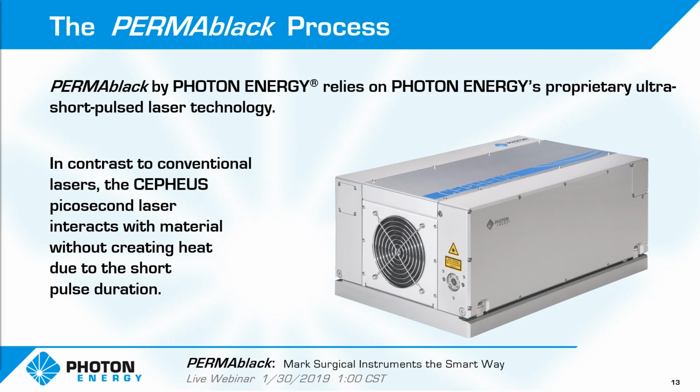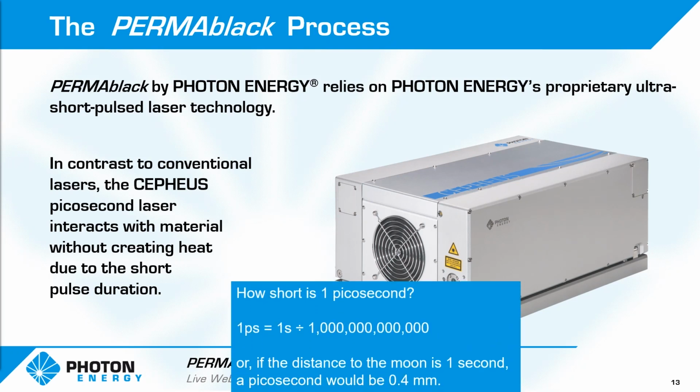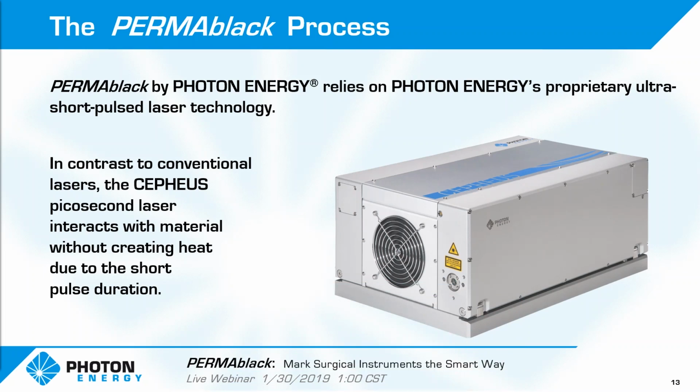But it makes a big difference, because the interaction of the laser light with material is different from a physics point of view. So the result is also different. Unlike conventional lasers, the ultra-short pulsed laser does not create any heat on or inside your workpiece. It is a so-called cold interaction. Do you know how short a picosecond is? It is 1 second divided by 1 million and then again by 1 million. Or as comparison, if the distance to the moon is 1 second, 1 picosecond would be 0.4 millimeters. So again, we mark using a laser, but the laser is very different to conventional marking lasers.